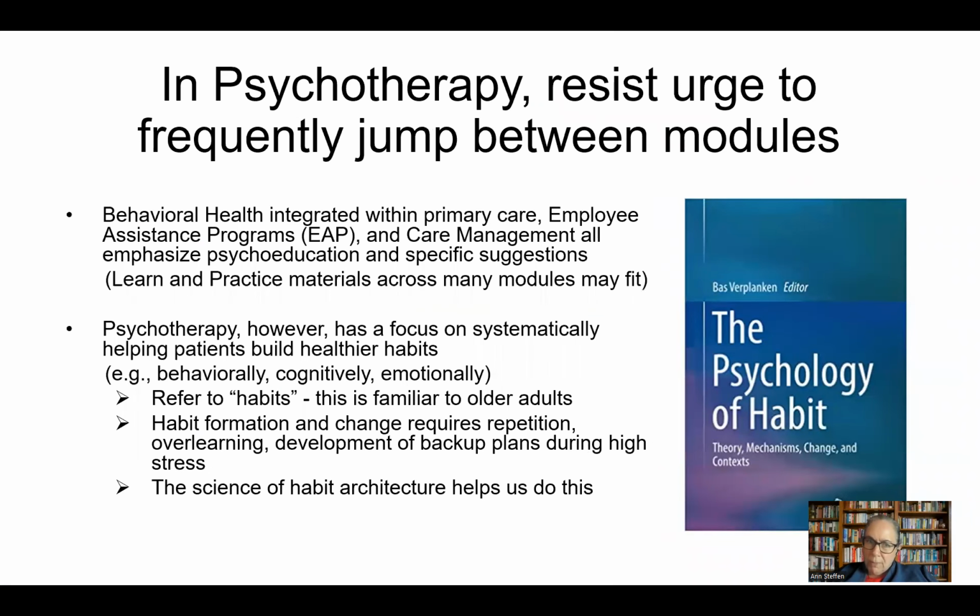One of the recommendations that we make is that unless you're already working within very brief formats, such as within integrated primary care, EAP models, care management, for the majority of psychotherapy, individual or group psychotherapy with patients, we'd like to encourage you to resist the urge to jump from module to module with great frequency. Oftentimes clinicians think that they're covering a lot of ground, and then clients or patients really find themselves sort of overwhelmed and confused as to what they're supposed to do with all this information and all these ideas.